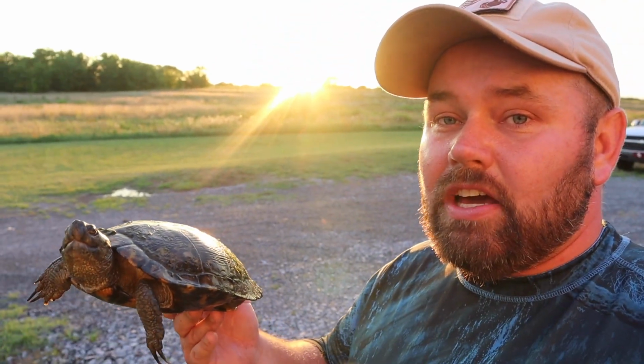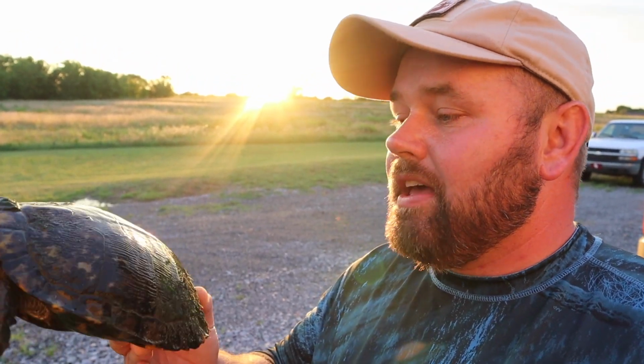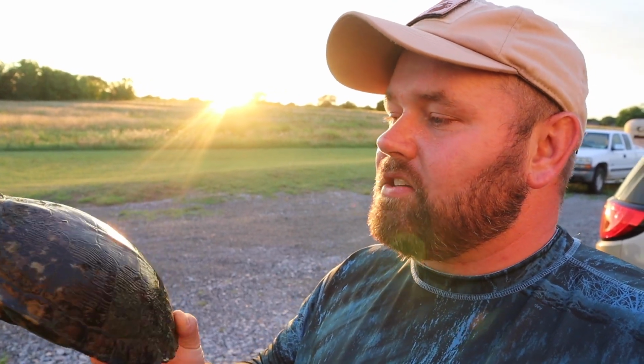Now this is actually a good size to eat. It's probably going to bite me. Growing up, we made turtle soup out of a lot of turtles about this size. They've got 7 different meats in there, but this is actually a decent size to make some soup out of. It doesn't have a ton of meat, but enough for some turtle soup, and turtle soup is awesome.